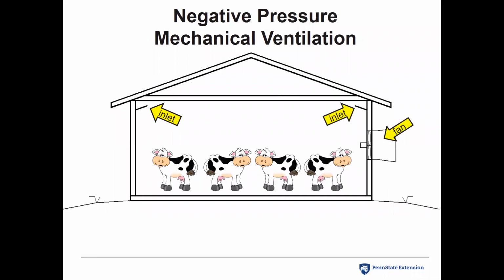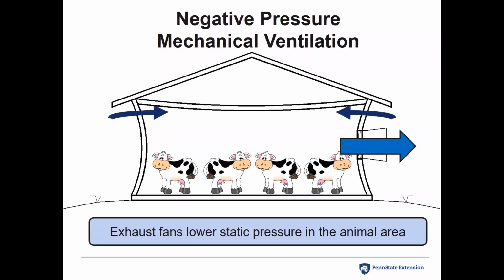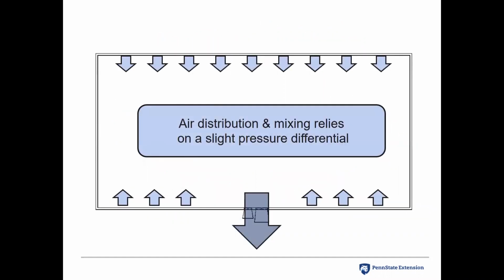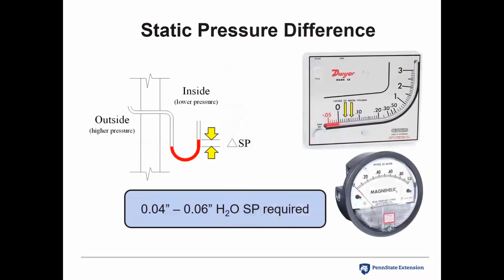Negative pressure ventilation system, we have a series of fans as well as inlets. What these exhaust fans do is develop a lower pressure in the building, a slightly lower pressure inside the building. So high pressure outside the building wants to come in through these planned inlets. So we look at this from above. We have the fan that takes that out. We get this uniform distribution throughout the animal space. This is a very minute pressure difference.